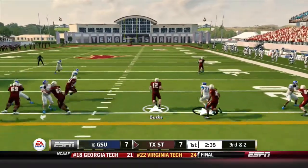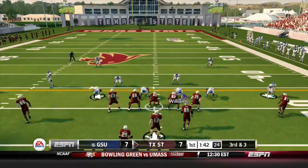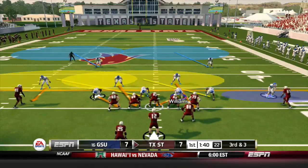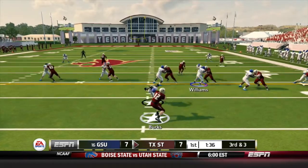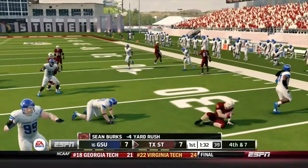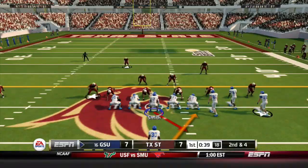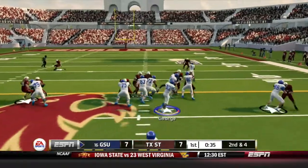Burks takes off on the read option up the middle. He will go 13 yards and a first down for Texas State. 3rd and 3 now. Burks keeping it on the read option. I think this has got to be a glitch because this has happened more than once to me. Eventually one of the Georgia State defenders gets to him and takes him down, and Texas State would punt. Georgia State takes over here near midfield.